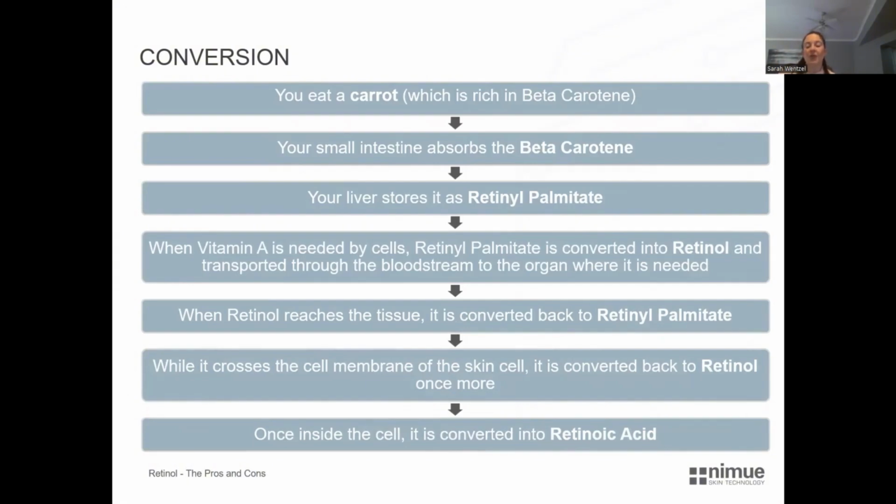So the process is quite a large and long process. It's really clever that the body is able to convert it in so many different ways in order for us to get it to where we need it. It's very similar when we use it on the skin. When we apply it to the skin, it gets absorbed into the skin. Once it is at the point of your fibroblast or keratinocyte cells, it gets converted into retinol palmitate. When it is crossing over the cells, it is converted back into retinol. And then once in the cells, it gets converted into your retinoic acid.